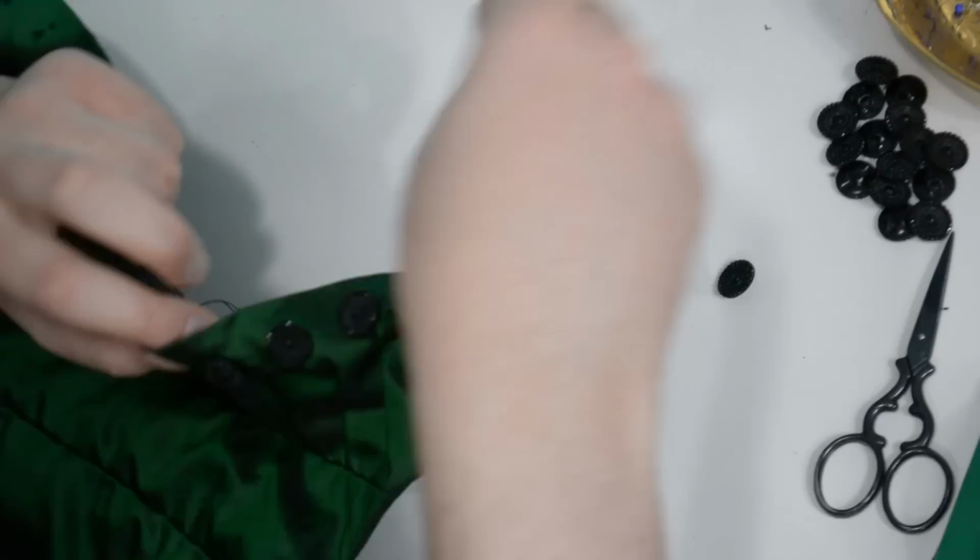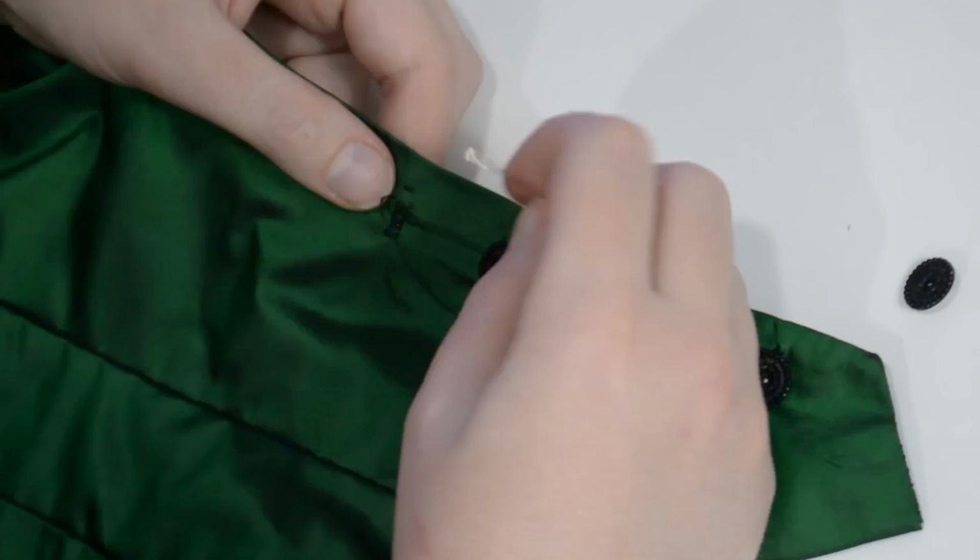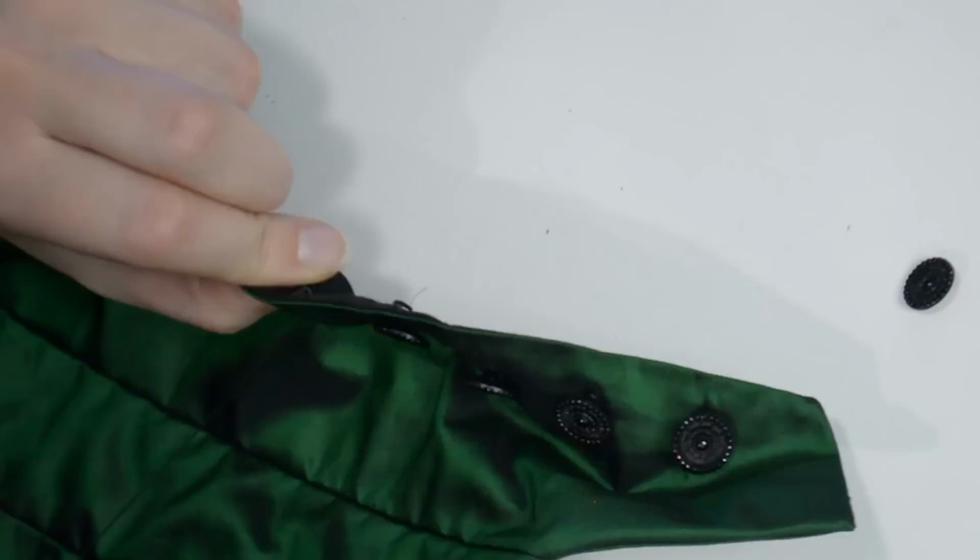You can still get antique Victorian buttons, which is nice. A lot of garments have disintegrated over the years, but people held on to the buttons, obviously, because they're perfectly reusable. So these are Victorian buttons that I'm using on here, so that's nice.